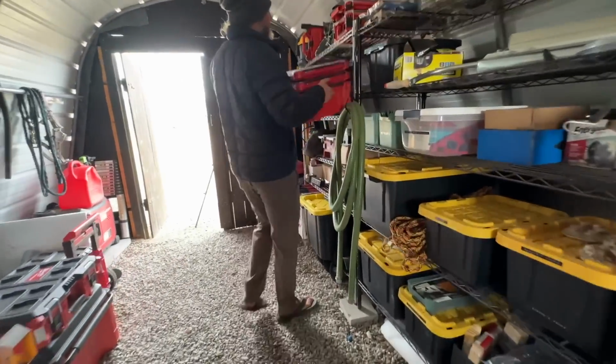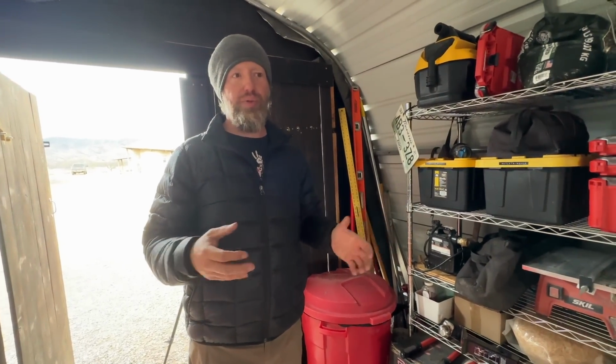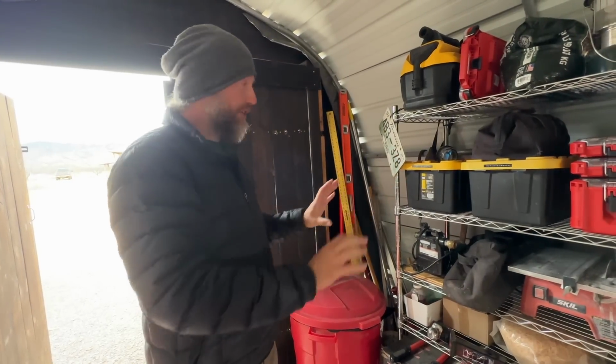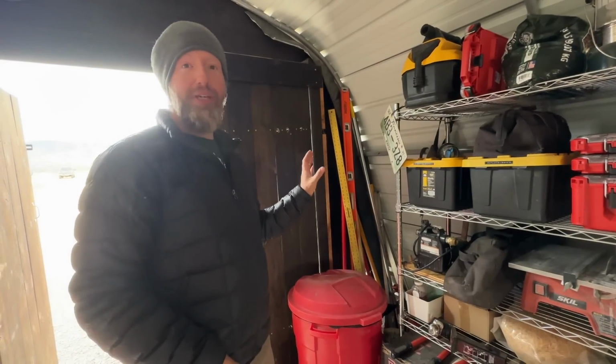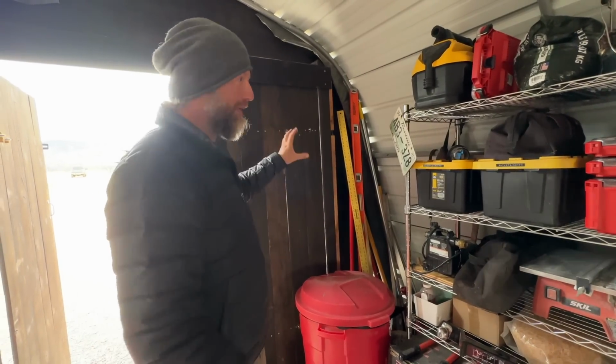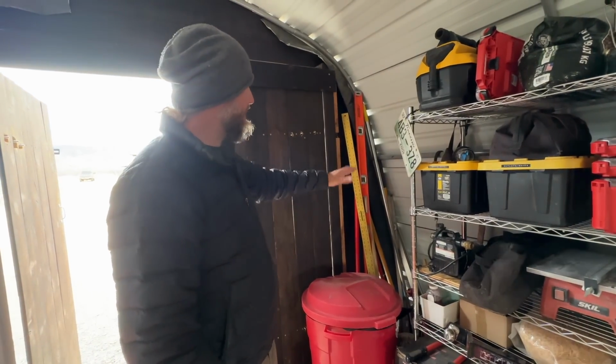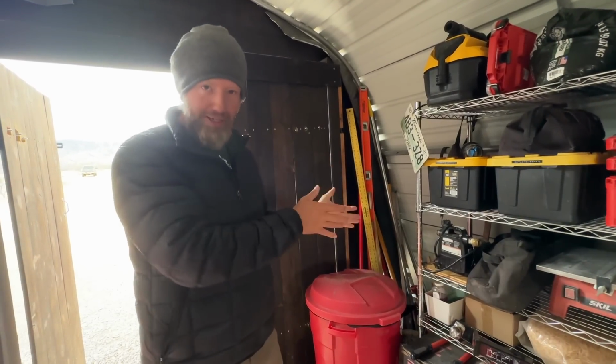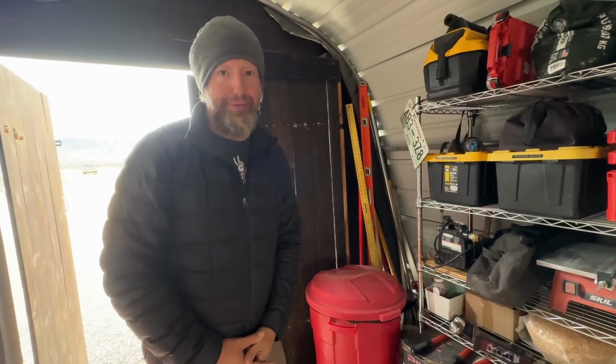One of the things that's been driving us crazy inside this rounded building is we haven't had a good spot for long-handled tools, because we don't have a flat wall to hang them on. So I'm hoping this will be the best place for them, because we tried a bunch of different ways. Right here when you come in, leaning up against that wall, we can fit a bunch of stuff in a small space, and hopefully they won't fall over.